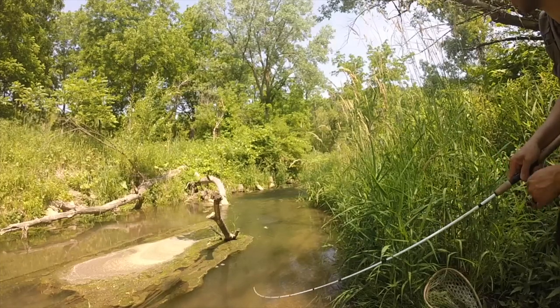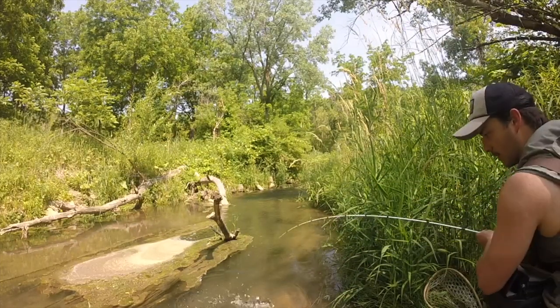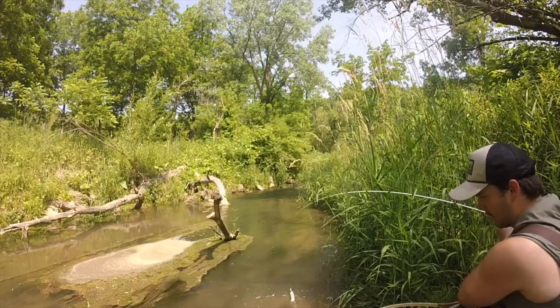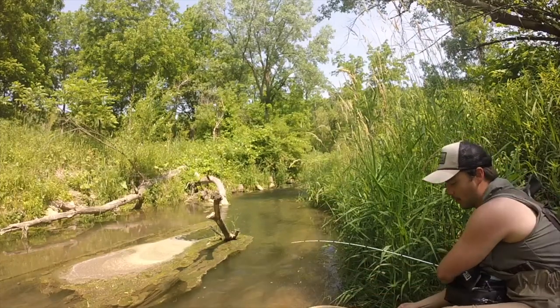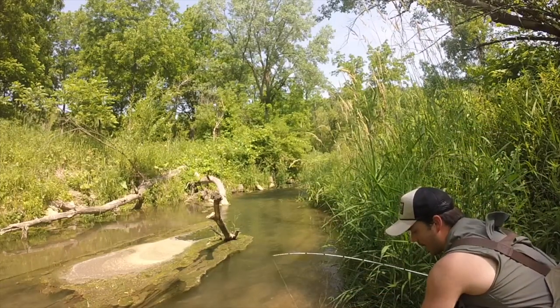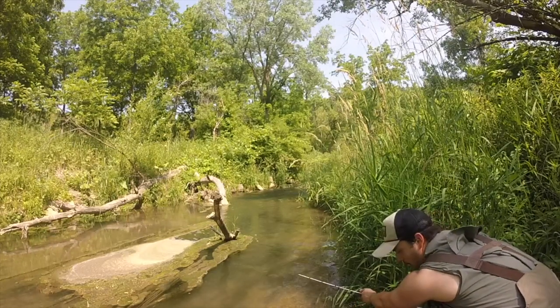Oh my gosh, look at that, you guys. Another one out of the same run. Oh my gosh, you guys. Oh my goodness. Out of nowhere, guys. Holy cow. Look at that. Another fish out of that same run.